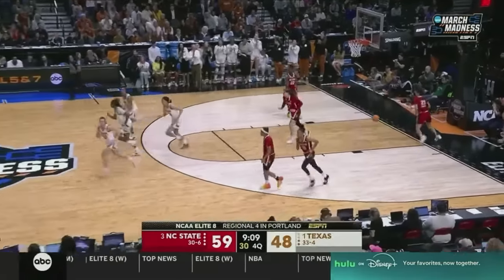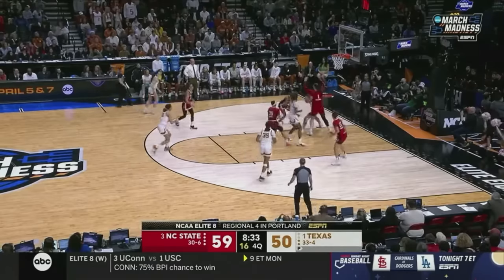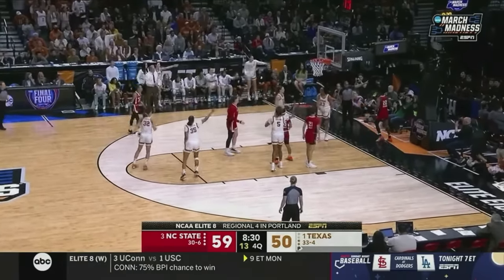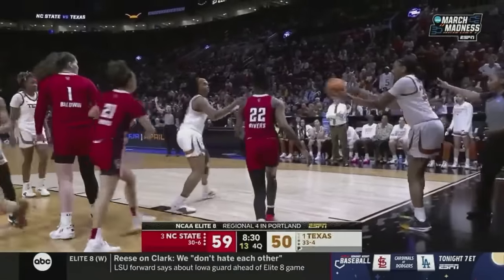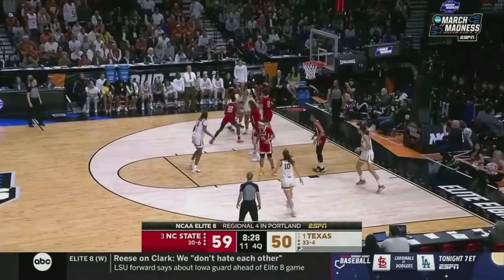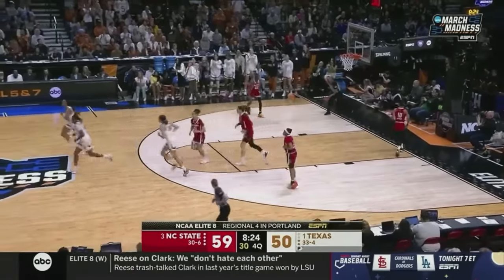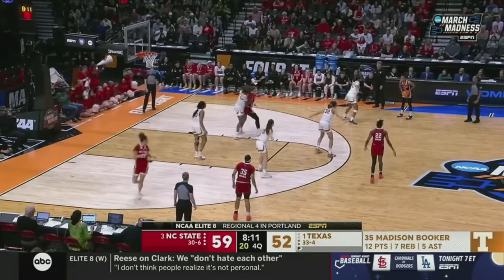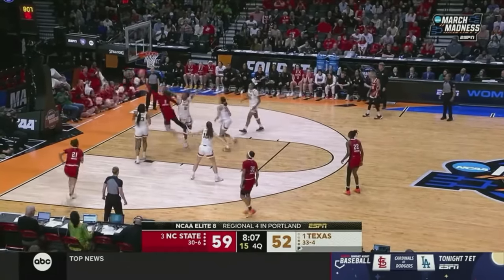Second attempt for Amo goes. Aaliyah Moore snuck around the baseline. Madison Booker, all right. Moving to the point guard position for the first time ever on December 27th, when Rori Harmon, their All-American, went down with an ACL.